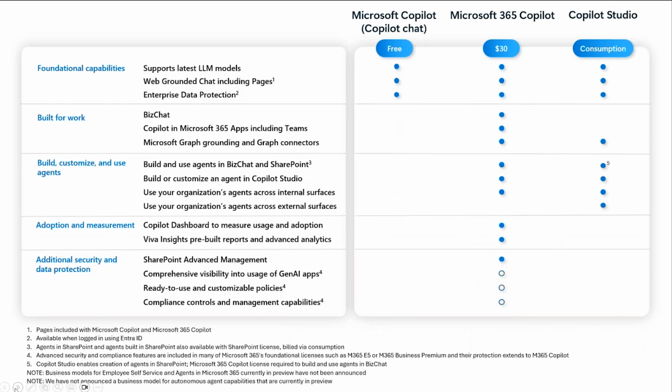So a few things here. There's flavors, right? Different flavors. So you've got your Microsoft Copilot or your Copilot Chat or your BizChat, another way of saying it, which is completely free. You're able to have conversation text, and to put it in layman's terms, it's the equivalent of ChatGPT or Gemini, exact same tool.